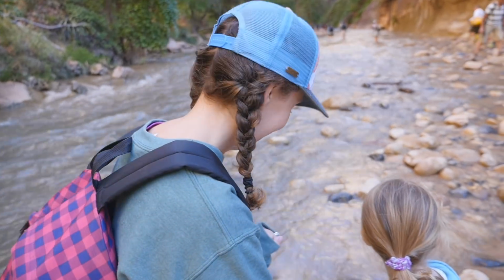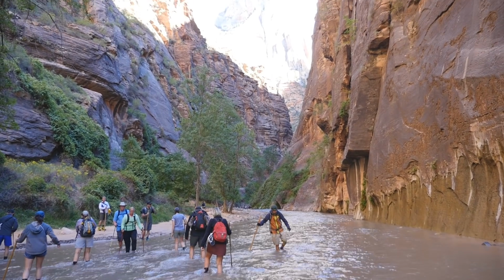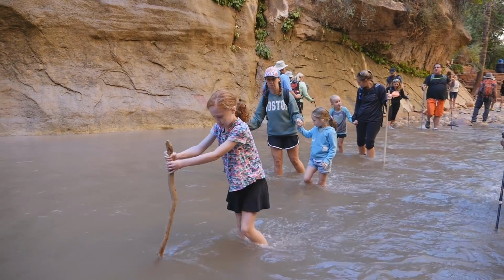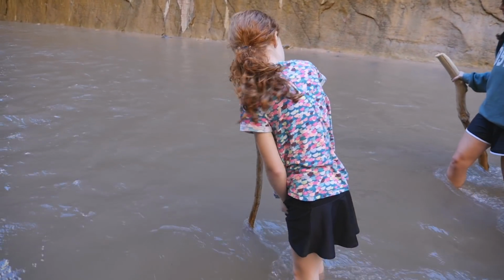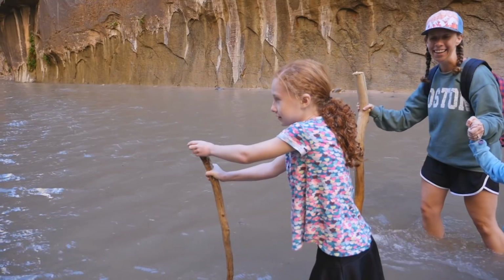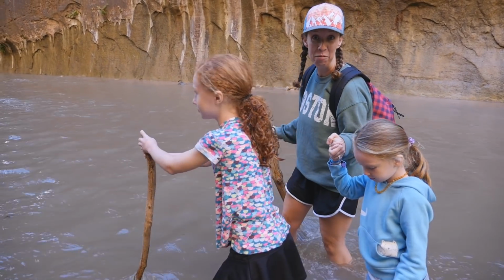I wish we had those special socks because it is cold. Like ice cold. How high is the water, Mariah? Up to my knee. And this is just the first crossing. I'm really glad there were spare sticks back there because I definitely need one.